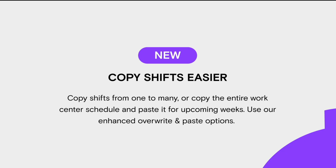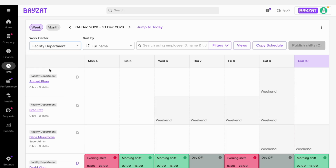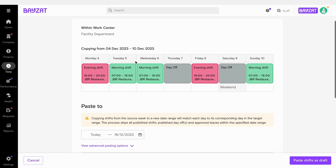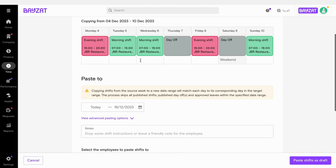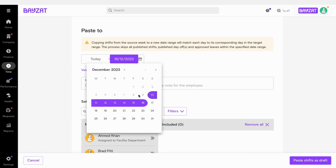We have enhanced the way in which you can copy shifts. If you need to copy shifts, open the weekly view, select the work center. Click on the copy button. Then you will see the shifts that you're going to copy. Below you'll find the pasting options. The timeline. You can select the timeline for which the shifts should be pasted.